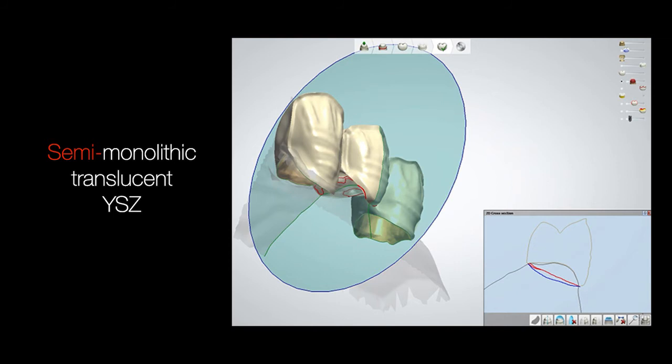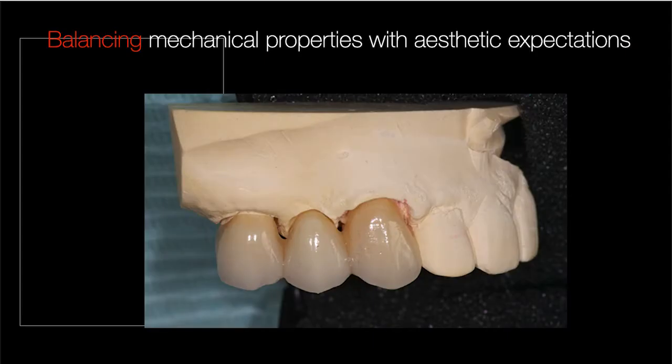So if you look at this CAD picture, you can see a reconstruction that was made or designed in that way. And this is what you might call a semi-monolithic translucent zirconium dioxide reconstruction, where you have a buccal cutback. So the reconstruction is made in a strong material, translucent, but maybe not the most translucent material that we have. And then you gain even more aesthetic properties by adding a buccal porcelain, where you don't expect that the loads will affect the material.